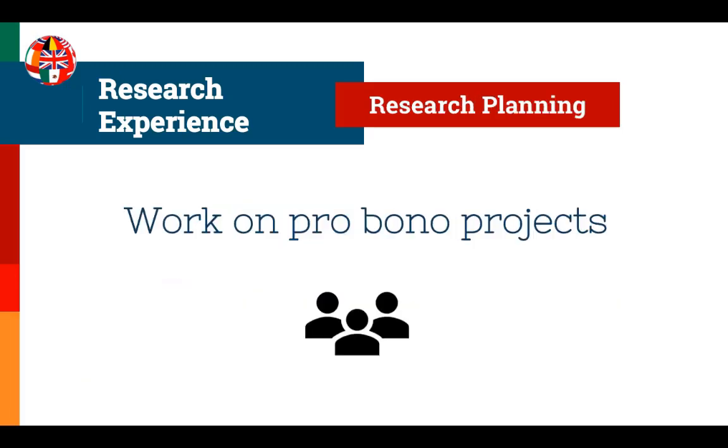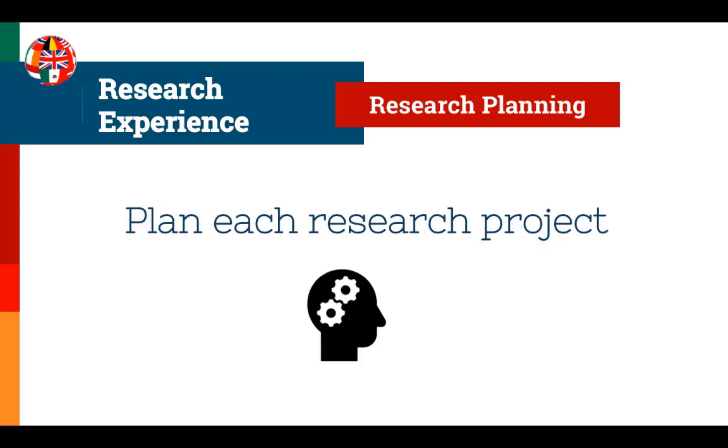To gain valuable research experience, work on pro bono projects for family members, friends, and acquaintances. While working on projects to gain the required research hours, practice writing effective research plans before beginning each new research project. Start by writing a solid research objective, and then take a few minutes to list all the record types that will possibly help solve the problem. This is an important skill to have.